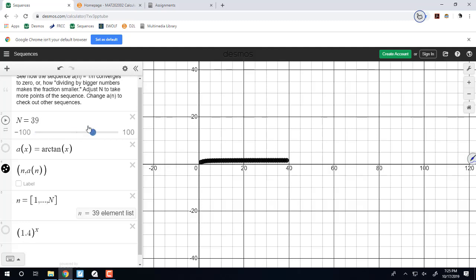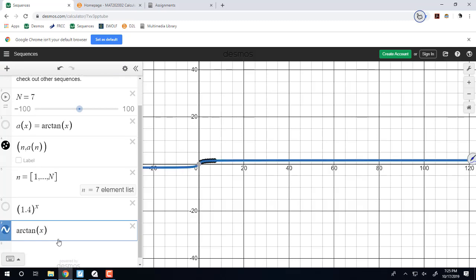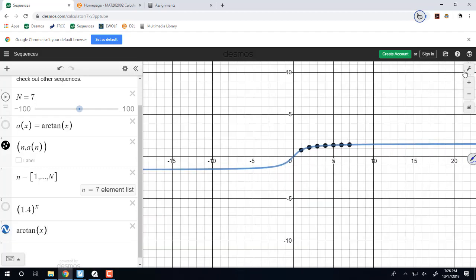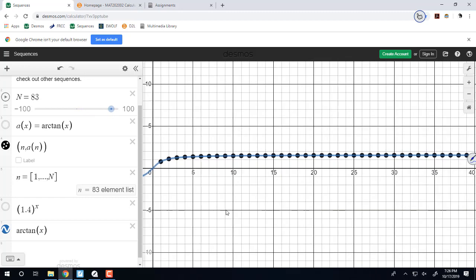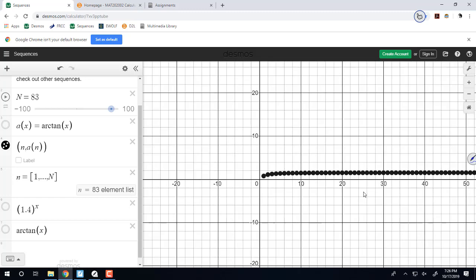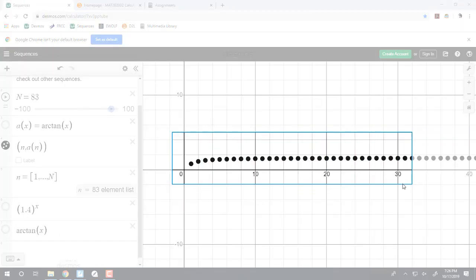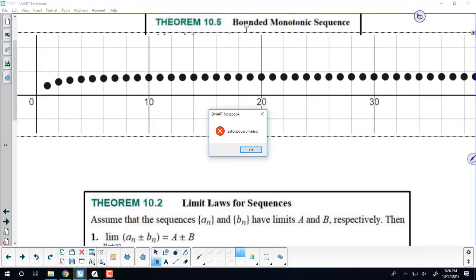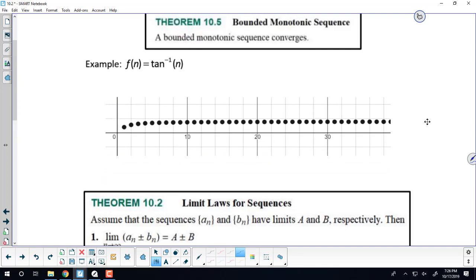Okay, let me put this in here then. We're only talking about our n's being positive. But we know that this is arctangent right here. Do y'all remember where the horizontal asymptotes were? Yeah, negative pi over 2. But there's the inverse tangent. Again, just these discrete elements, not everything in between. So it's just another example of a sequence that's bounded and monotonic, converging to pi over 2.